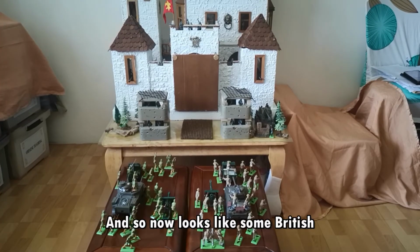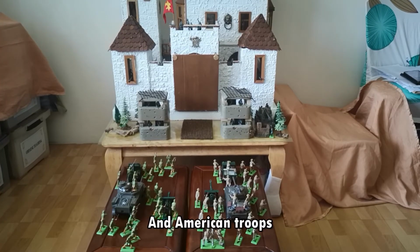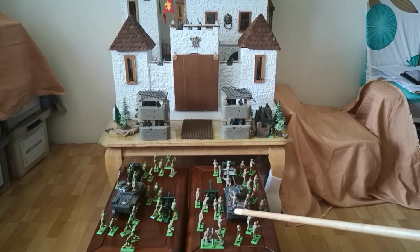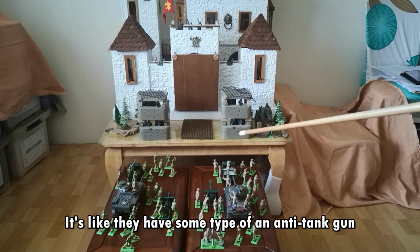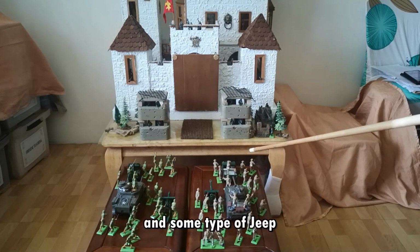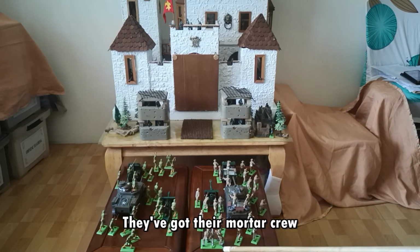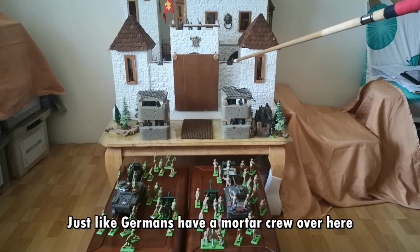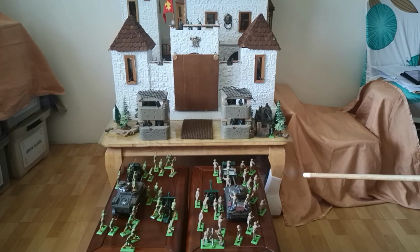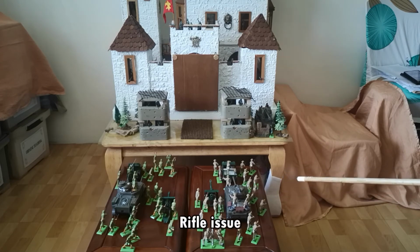And so now it looks like some British and American troops have showed up to do a fight here. Again, all these soldiers are in 1/32 scale. So here's our British forces here. Looks like they have some type of an anti-tank gun. They have a Sherman tank, got some of a Jeep. They've got their mortar crew, just like Germans have a mortar crew over here. They've got Bren guns, their standard rifle issue.